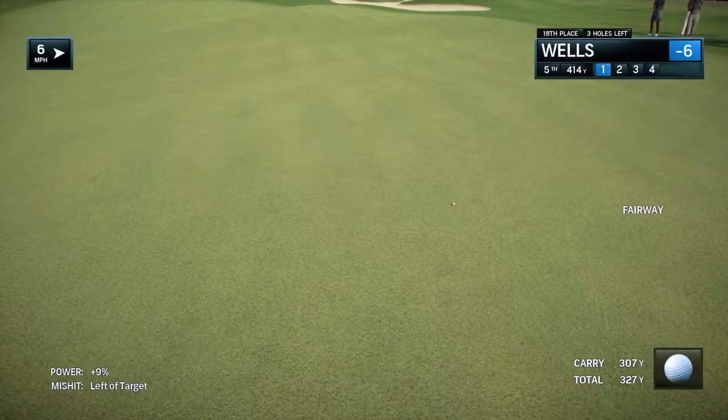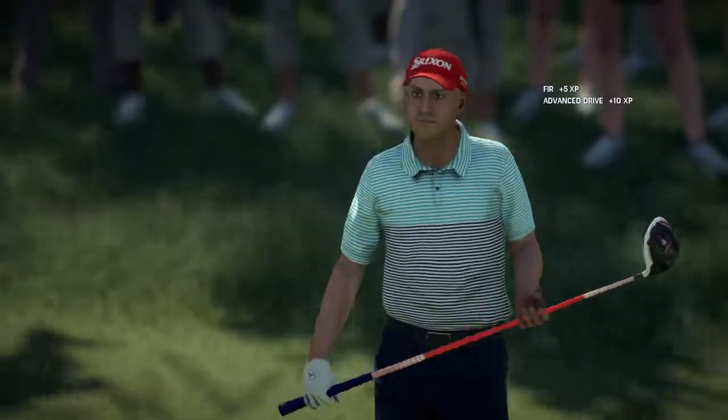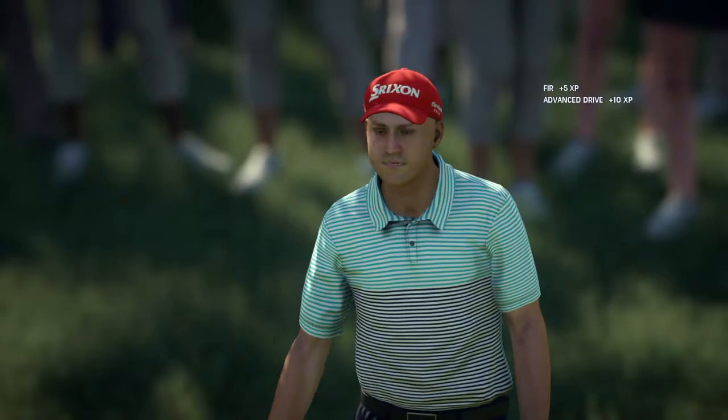Wow, Frank, look at that one out. Just blistered that tee shot. That has to be 325 if it's an inch.